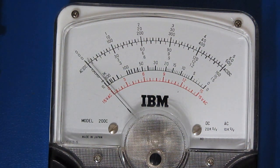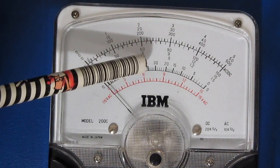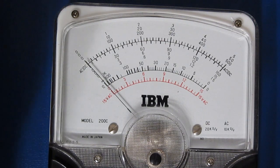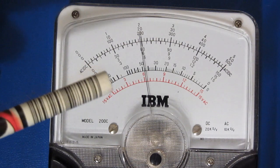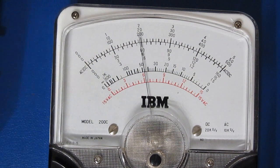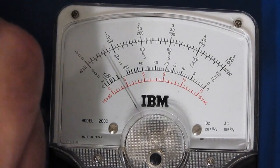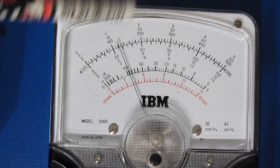And now what I'm going to do is attach a 50 ohm resistor. So on the 1x scale, 50 ohms would be right here. That looks pretty good. That's right on the 50 mark. So let's just try that with a 100 ohm resistor. And again, we're right on the 100 mark.